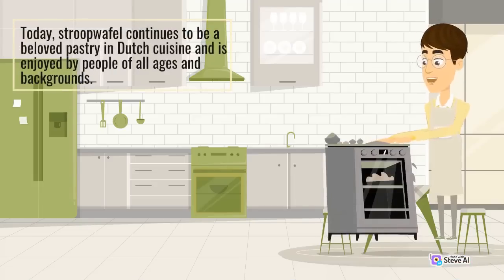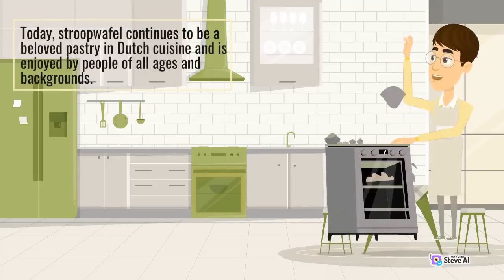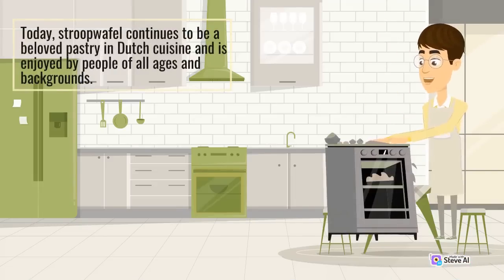Today, stroopwafel continues to be a beloved pastry in Dutch cuisine and is enjoyed by people of all ages and backgrounds.